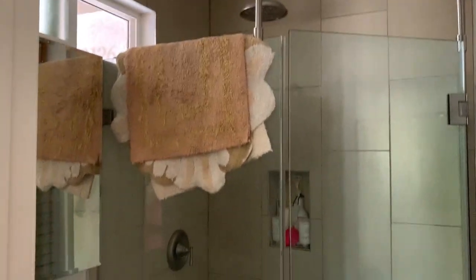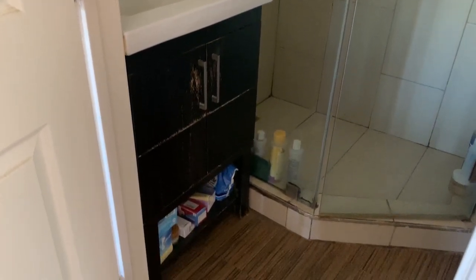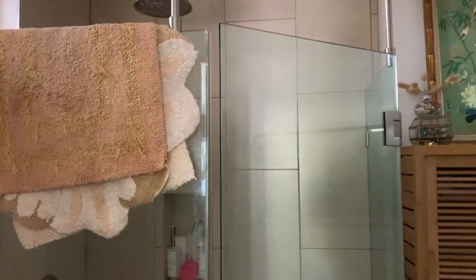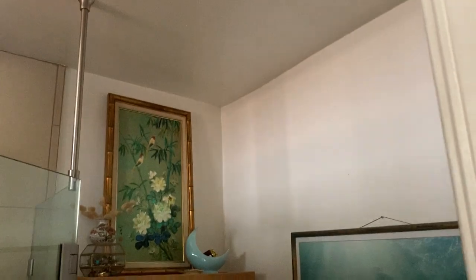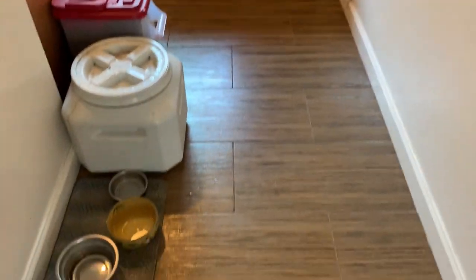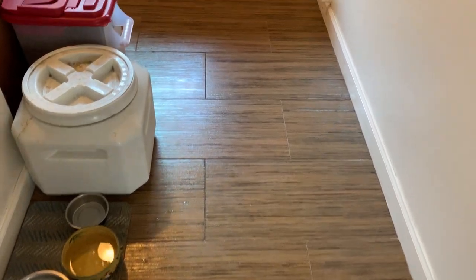Bathroom has a vanity with some storage below, a medicine cabinet above for additional storage, a stand-up shower with rain shower head above, and then there's a tiled floor in here that has a wood grain to it.